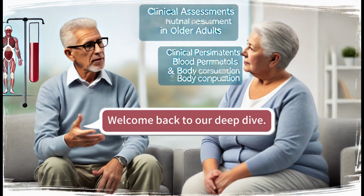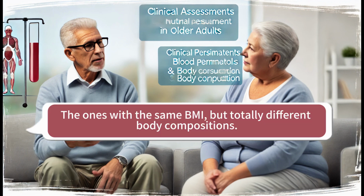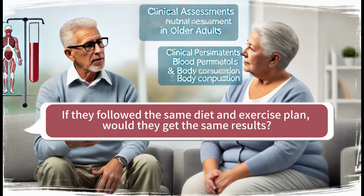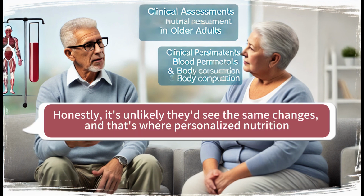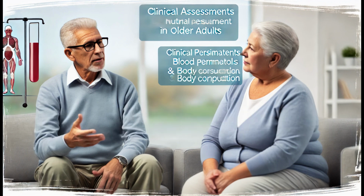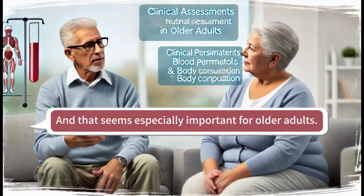Welcome back to our deep dive. Let's circle back to that question we left you with about those two individuals, the ones with the same BMI but totally different body compositions. If they followed the same diet and exercise plan, would they get the same results? What do you think? Honestly, it's unlikely they'd see the same changes, and that's where personalized nutrition really shines. Okay, so we're talking about moving beyond those generic recommendations and figuring out what works for each person. And that seems especially important for older adults.